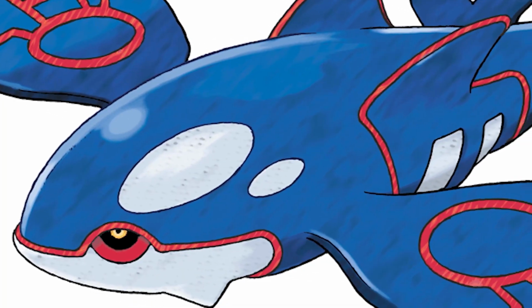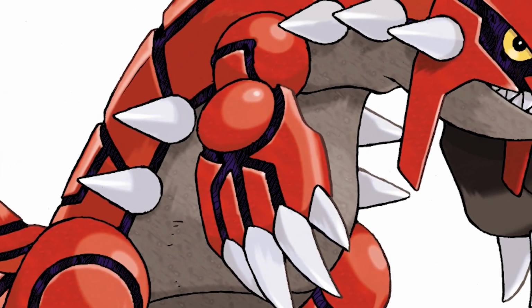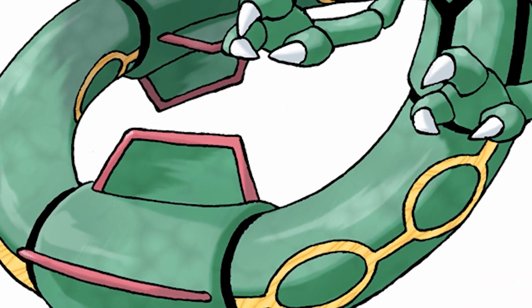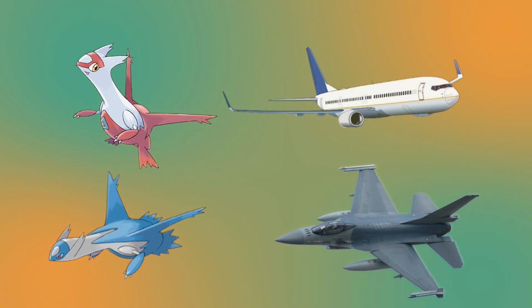Speaking of legendary Pokemon, I believe that the designs of the legendary Pokemon in this generation also support these themes in another way. While it may be a bit of a stretch, the designs of all of these legendary Pokemon seem to have a mix of organic and technological features. Kyogre, Groudon, and Rayquaza all have these technological, almost circuit-like designs on their body, and Rayquaza in particular has fins that look like they belong on some sort of rocket or spacecraft. Latios and Latias are dragons, but their designs also resemble modern aircraft.